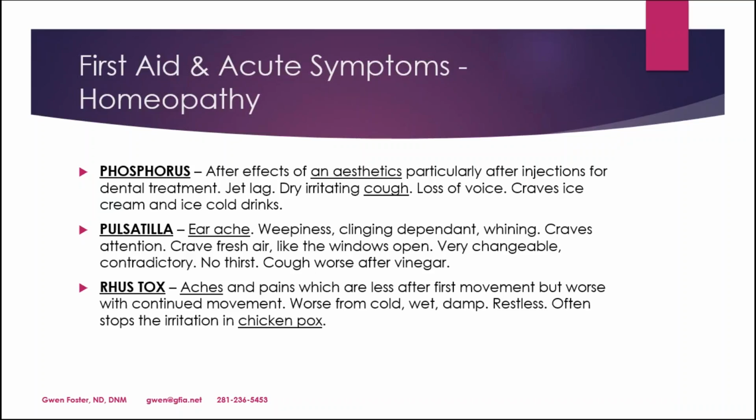Okay, pulsatilla is for earaches, weepiness, clinging, dependent, whining. This is a good children's remedy. People consider it really a female remedy. Craves attention, craves fresh air, likes the windows open, very changeable and contradictory, which means their mood changes. They're happy, then they're not, then they're sad, then they're crying. They say pulsatilla is like the wind, or a wind vane, so your mood changes with the wind. No thirst, and cough worse after vinegar. So this could be after Italian dressing, pickles, vinegary stuff would make their cough worse. Pulsatilla is the kind of moody, weepy person who wears their emotions on their sleeve.